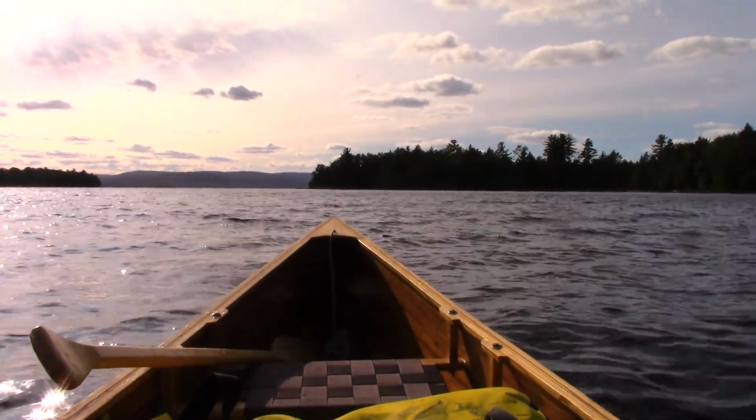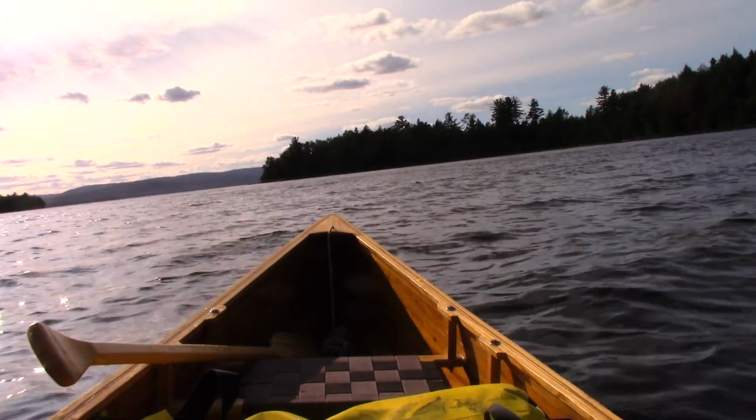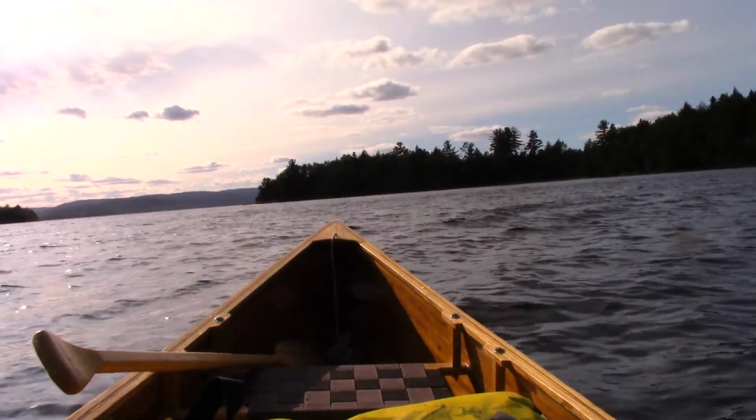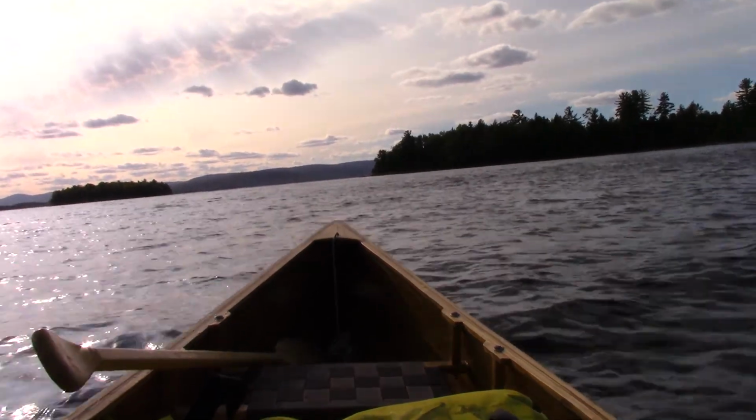The canoe's performing well. Really stable. Like I said though, I do have to adjust some weight if it's going to continue, just to keep that bow a little lower.